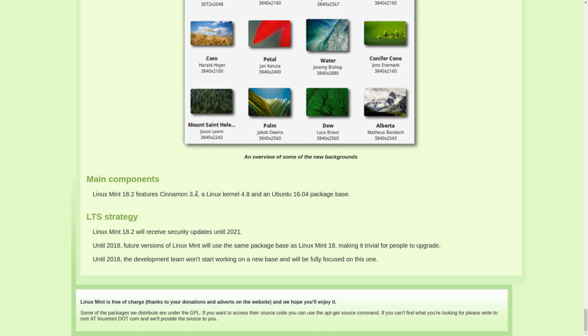It has Cinnamon 3.4, the Linux kernel 4.8, and Ubuntu 16.04 package base. Also, here's their strategy for LTS releases. So this release will receive security updates until 2021 when it officially releases. I do believe it's still in beta.